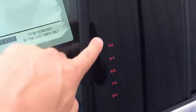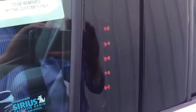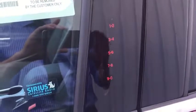You also have the 5-digit code for the keyless entry, basically meaning that you can leave your key in the car, lock it by holding 7 and 9 down, and then you can unlock the vehicle by using your 5-digit code.